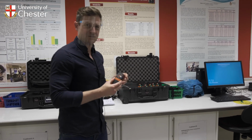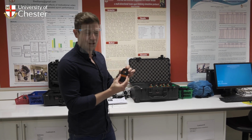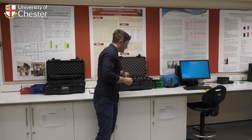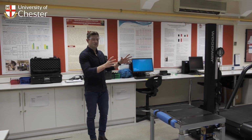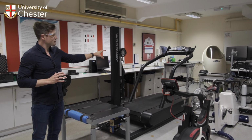global positioning systems that you might see rugby players, footballers and cricketers use, and these are able to monitor the distance that players might cover, the speeds they might attain, whether they're accelerating, decelerating or working at high intensities. We've got more sophisticated ergometers in this lab as well, so we have a non-motorised sprint treadmill.